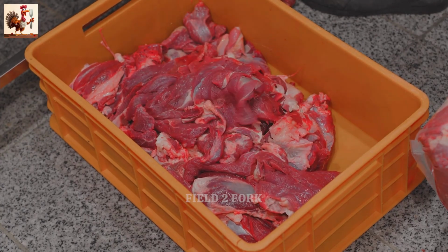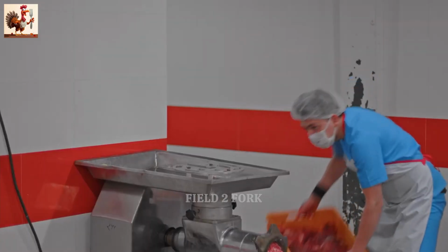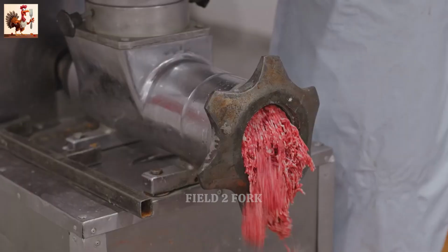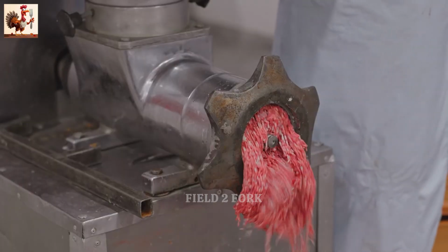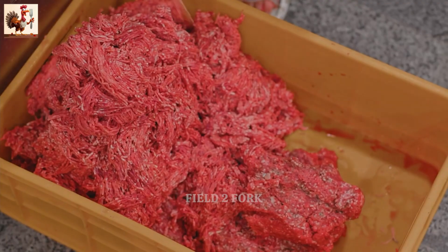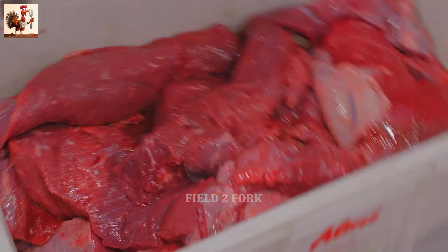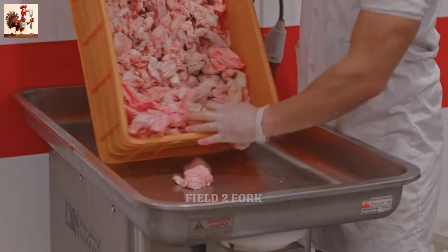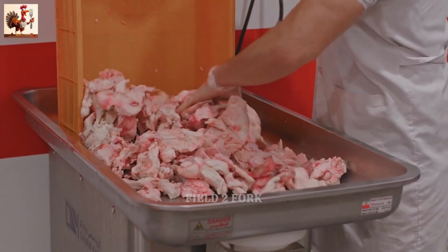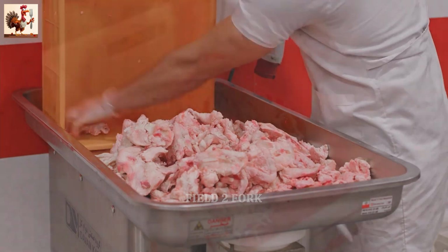This stage involves grinding the meat to the perfect consistency. The meat is fed into industrial grinders that break it down into fine pieces. During grinding, it's crucial to maintain a low temperature to preserve the meat's quality and prevent any fat from melting. The precision required here ensures that the texture of the patties is just right, not too coarse and not too fine. The ground meat is then inspected again to ensure consistency. This meticulous process guarantees that the patties will be tender and flavorful, setting the stage for the next steps.